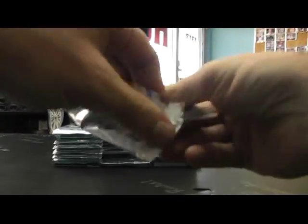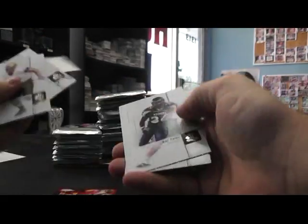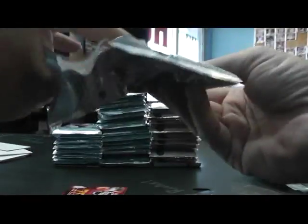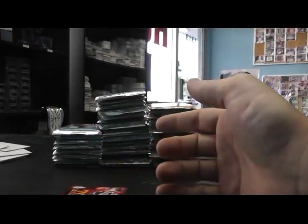Here we go, then. Base. Future Watch, Tyron Smith. Okay. There we go. Base. Base. Base. Autograph, Mike Pouncey. There we go. I'll open all the football first, then we'll do hockey.